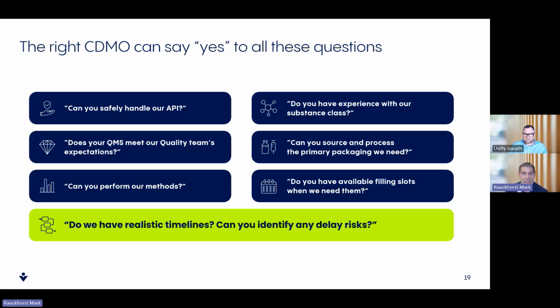Can they safely handle your API? Do they have experience with your substance class? If you're bringing an oligo to the clinic, does your partner have experience handling powder APIs? Does their quality system align with the expectations of your quality team? Their supply chain, their logistics teams, can they source the packaging you want? Is there a vial, as Gareth alluded to? Is there a syringe that you need? Do they have it? Do they have robust supply chains?